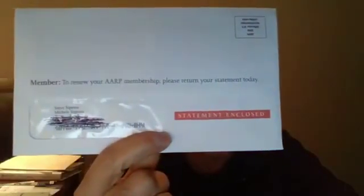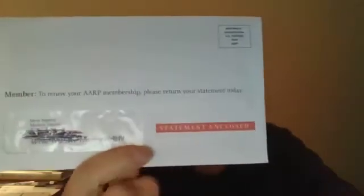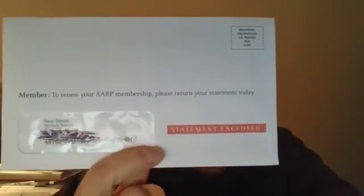Just got to share with you. My membership is up, as it is every year at the end of the year, with this AARP. Can't stand the organization, but it's only like $15, and it's just selling me insurance all the time anyway. But I'm a student of direct mail, a student of marketing. I want to see how they market to me to get me to renew.